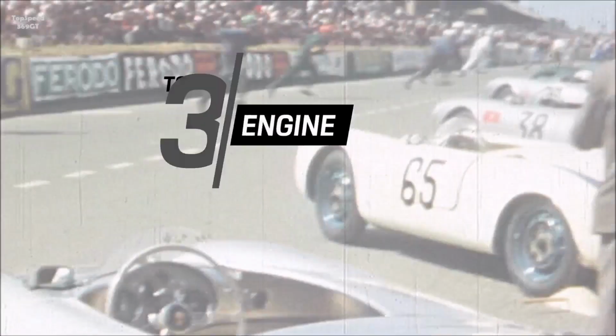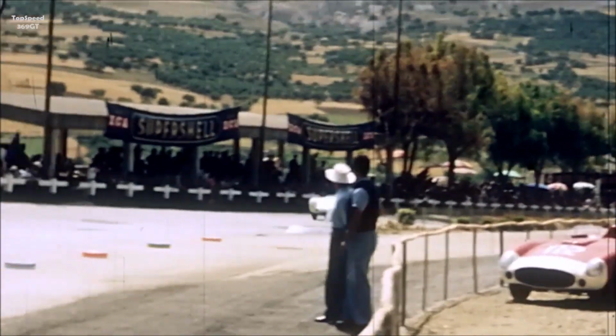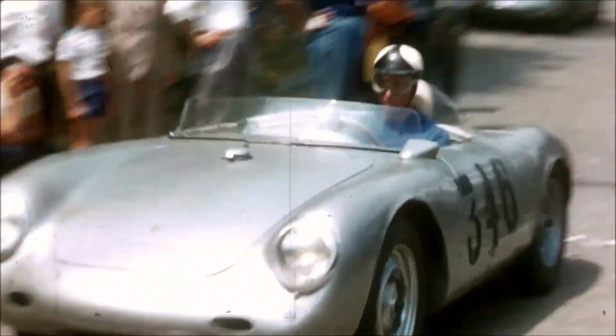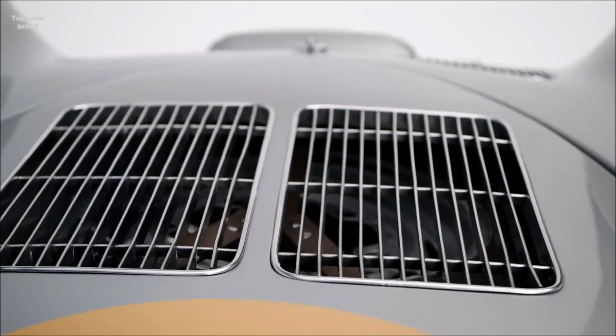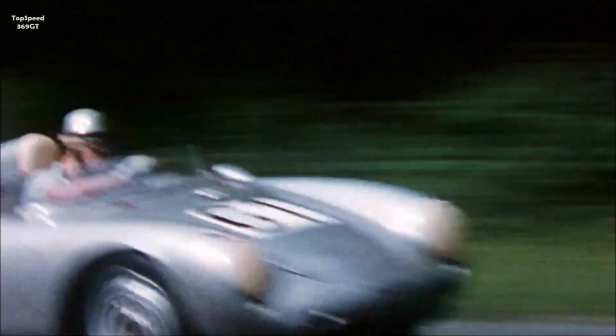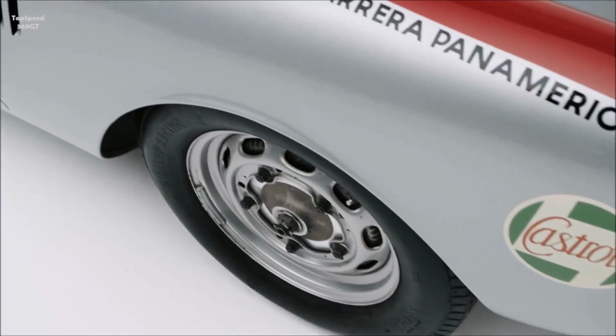Our top three, the engine. Let's start this topic by honoring an Austrian engineer. No, not Mr. Porsche himself, but Dr. Ernst Fuhrmann, the man that developed the so-called Fuhrmann engine, a four-cylinder boxer engine with two overhead camshafts per cylinder bank, driven by bevel gears and a built-up hearth-type crankshaft. A real beauty of a machine.